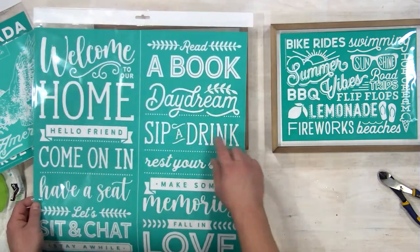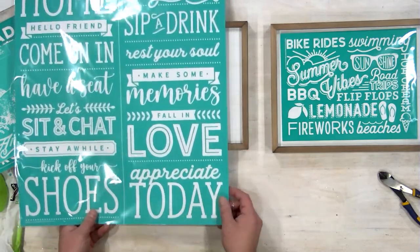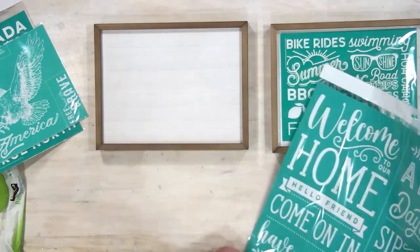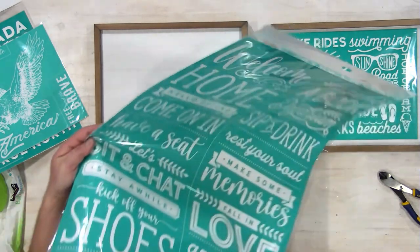We won't read the book, but we have "Make some memories, fall in love." So these are nice because they almost fit perfectly in here. So we can do that, or we can do this and something else over here. What do you like better?